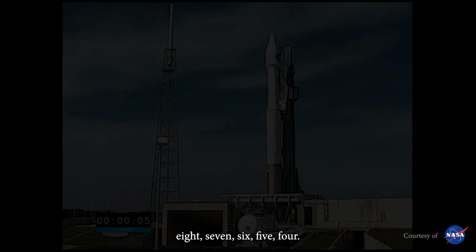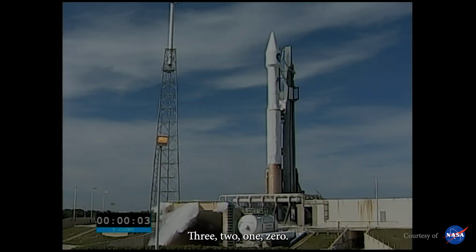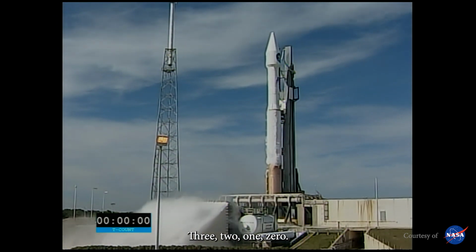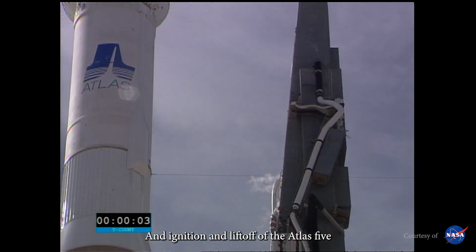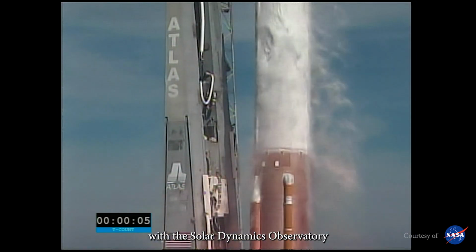T-minus 10, 9, 8, 7, 6, 5, 4. Go for main engine start. 3, 2, 1, 0. And ignition and liftoff of the Atlas V with the Solar Dynamics Observatory.